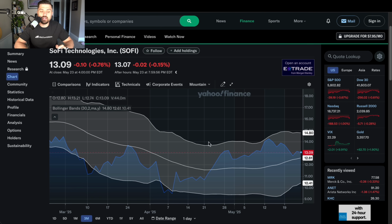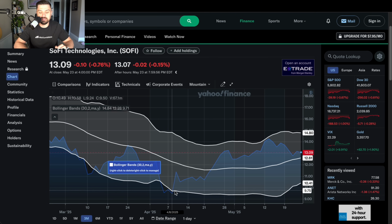So we can see SoFi's trading right around this middle Bollinger Band. What is the middle Bollinger Band? Well, that's the 30-day moving average that we set for the period when we added the Bollinger Band. This 12.61 is the middle Bollinger Band area, okay? And the 13 is where we are currently trading at. When we are trading towards the bottom Bollinger Band, like you see in early April, this was the best time to do cash secured puts.